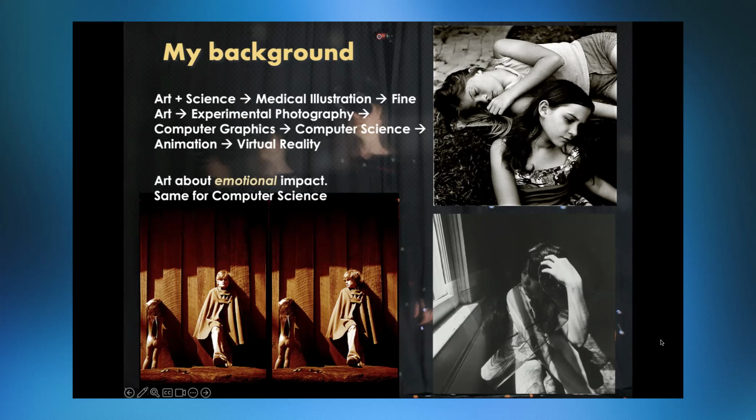But always my art has been focused on emotional impact. And I wanted to do the same thing for computer science, which made my fellow computer science students and colleagues a little crazy because they were like, this is not about emotions. This is very, very cut and dried. You can see some of my early photographs here, and I think they pretty much say there's some emotional component there.